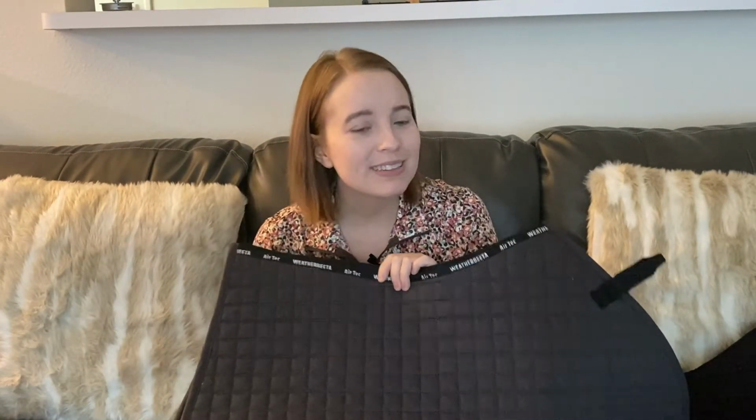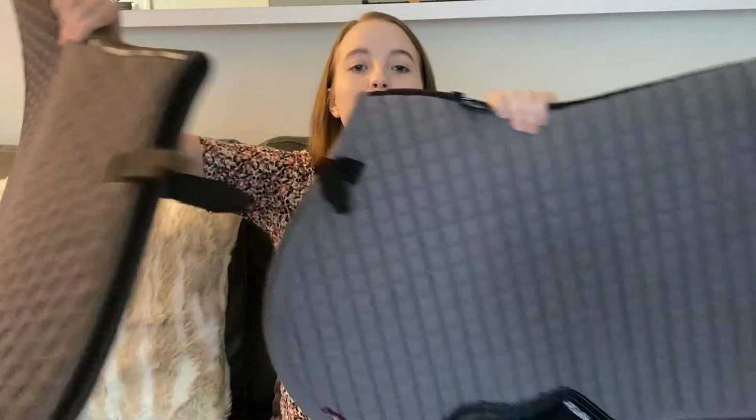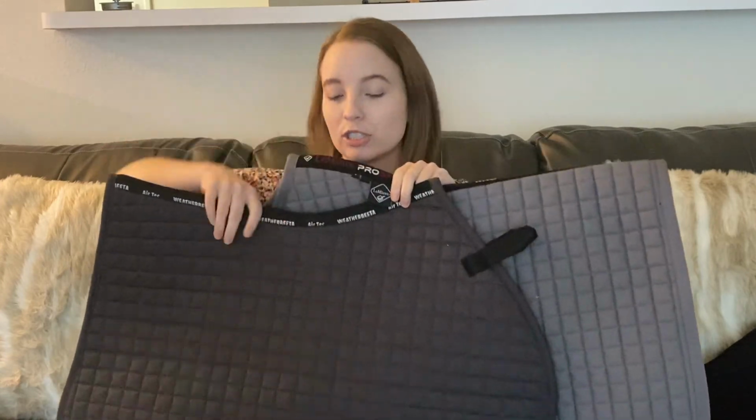Oh, before I move on, I just want to say, this is supposed to be gray. This is like charcoal gray. When you compare it to the Mieux, that's not even close. You guys saw the picture on the website. There's no way that this is gray, I'm just not about it. All right, moving on.